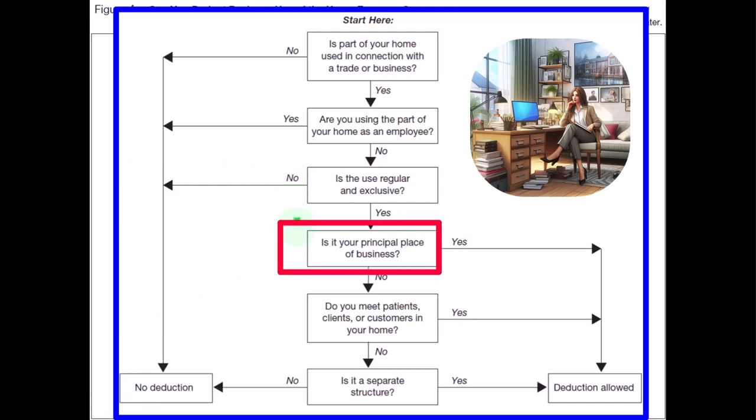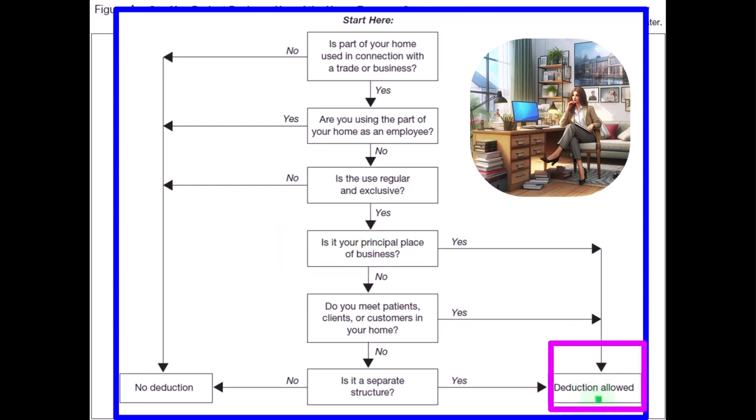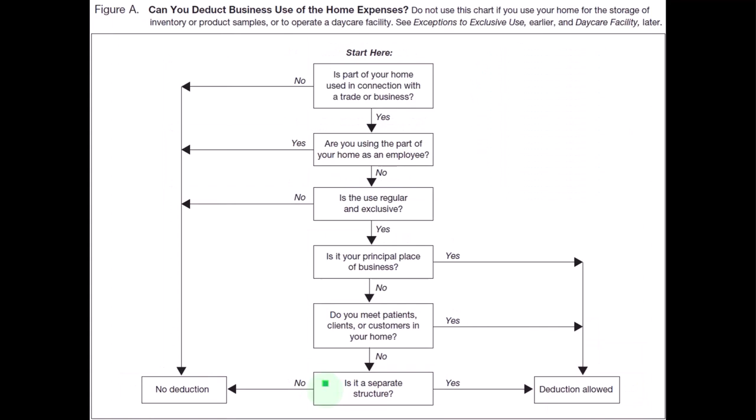If yes, is it your principal place of business? If it is your principal place of business, then the deduction is allowed. So obviously, if that's where you do all your business, that would be pretty straightforward. And we just looked at the rules for principal place. But if no, do you meet patients, clients, or customers in your home? If it's not your principal place of business, not the place where you do your executive work and whatnot, then you still might have a situation where you meet your patients, clients, or customers there. If yes, deduction allowed. If no, next question, is it a separate structure? If it's a separate structure, then you may be able to have the deduction. All right, so that's the flow chart.